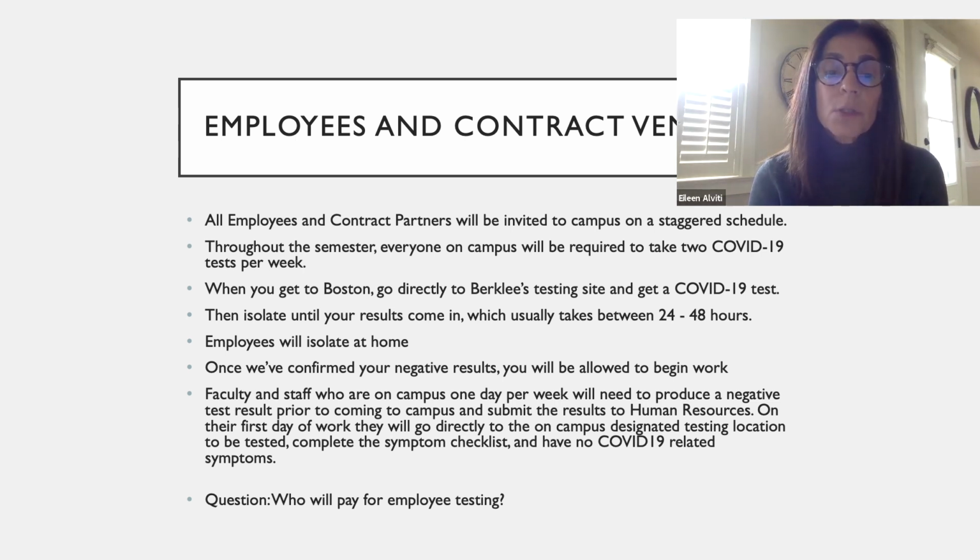And those individuals too must provide a negative test result within 48 hours of their scheduled workday on campus, and they must complete a self-attestation to ensure that they have no COVID symptoms. In very rare situations, it may be expected that a staff member must come to campus emergently to handle an urgent issue. And we will handle those through the core monitoring and response team on a case-by-case basis to ensure that any faculty or staff member who has to come to campus on an emergent basis will be safe to do so.